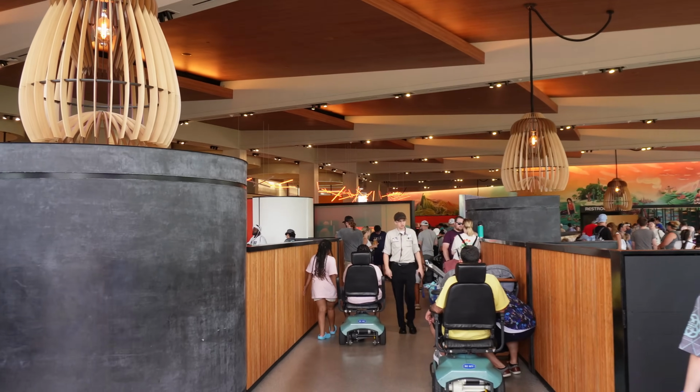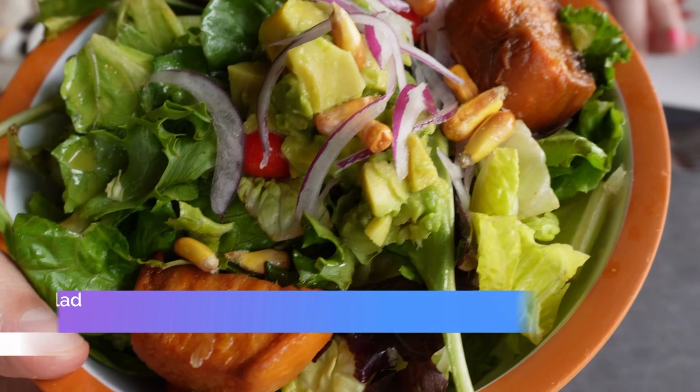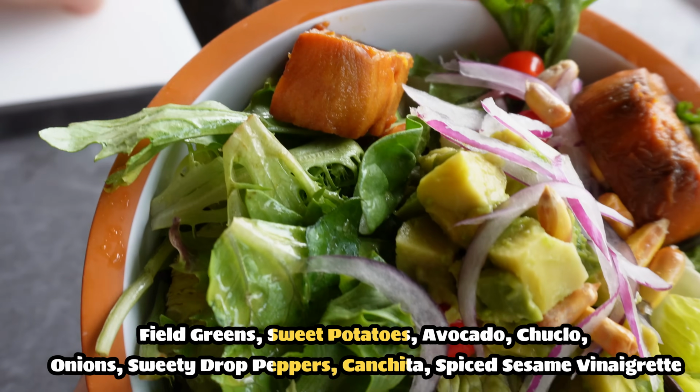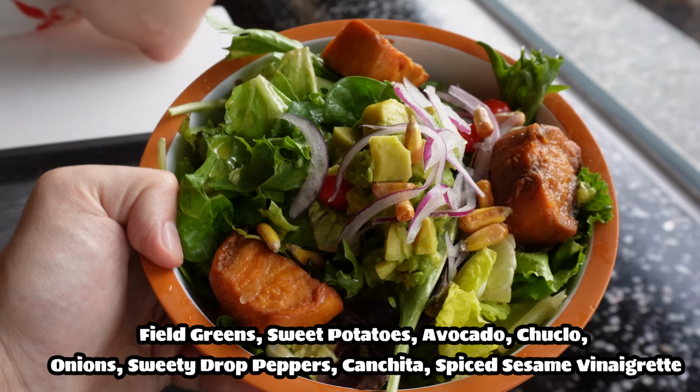It's been a little controversial since they changed it up. I do like the aesthetic in here. 2 new items here. One is the Peruvian salad. It's the one I'm going to have. It's field greens, sweet potatoes, avocado, chuclo, onions, sweet drop peppers, conchita, spiced sesame vinaigrette. I read that directly off the thing. They never say "and" in there, so it always sounds weird. I just read everything out one right after the other.